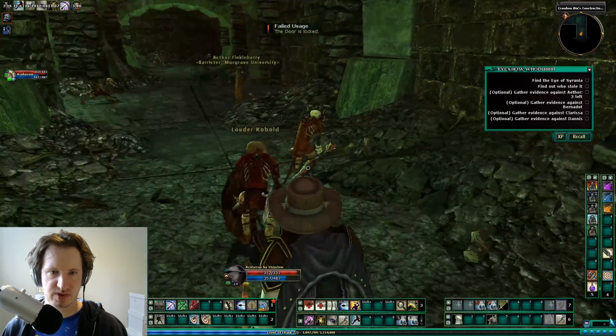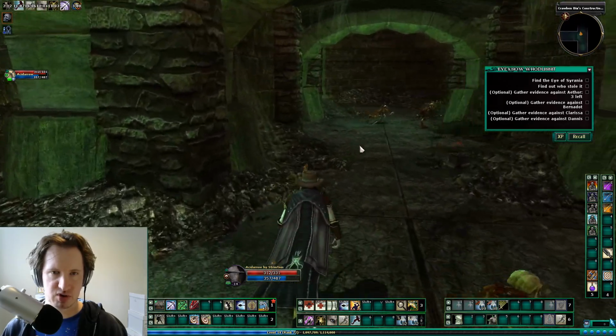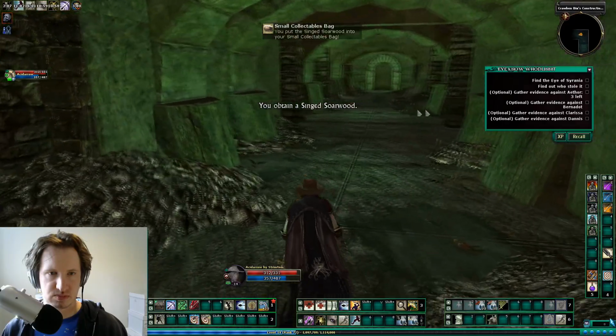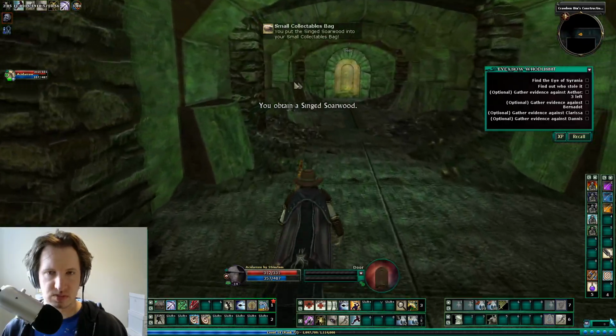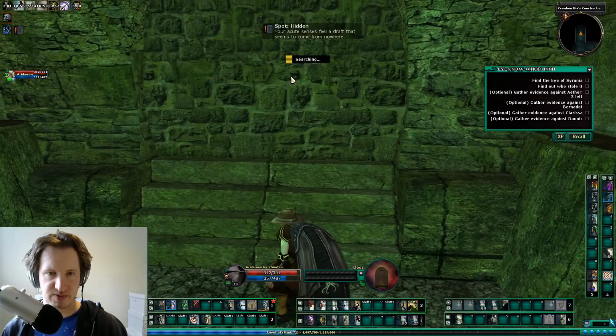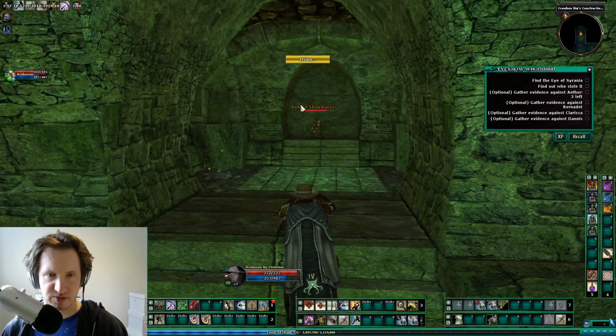Door's locked. Requires green key. Alright, I will stop murdering the kobolds as long as they stop murdering me. Do I need to get through here? Door? I found a secret door. Yeah, this adventure is neat. I like that there's a lot of different paths.